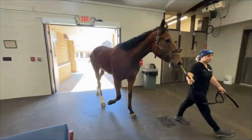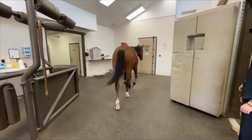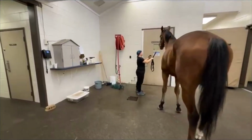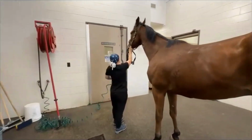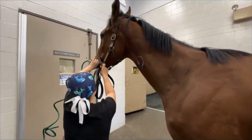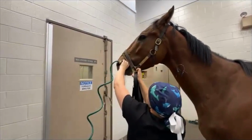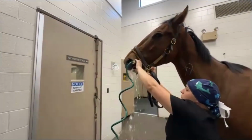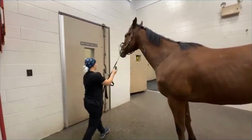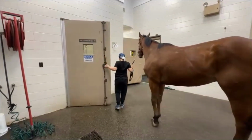Yeah, we're walking the horse in the back door of the surgery area. And first thing we'll do is wash the mouth out. Hopefully she does that here. We're going to put an endotracheal tube into the trachea, so we don't want to have food going down the trachea when we put that tube in. So if the horse was eating hay or nibbling on straw, that flushes everything out. Interestingly, we used to muzzle horses for 8-10 hours before their surgeries, and honestly, at our clinic, we hardly do that anymore.